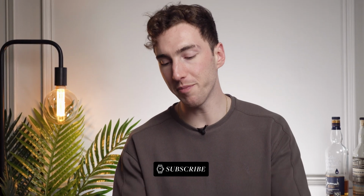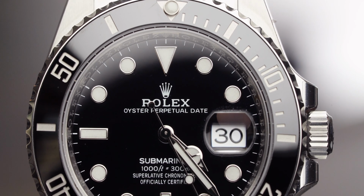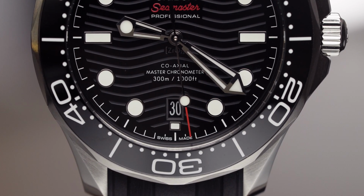Before we move on to the movement, it's important to say that being diving watches, both of these models are water resistant to 300 meters, so there's not really a comparison there. Both of them have screw down crowns. So let's flip these watches round and see what lies in the underbelly.